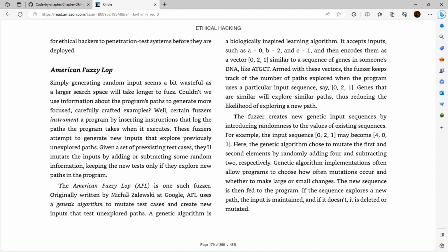American Fuzzy Lop, I don't know if that's how you say it, AFL, is one such fuzzer. Originally written by Michael Zalewski at Google, AFL uses a genetic algorithm to mutate test cases and create new inputs that test unexplored paths. A genetic algorithm is a biologically inspired learning algorithm. It accepts inputs such as A equals 0, B equals 2, and C equals 1, and then encodes them as a vector, similar to a sequence of genes in someone's DNA, like ATGCT.